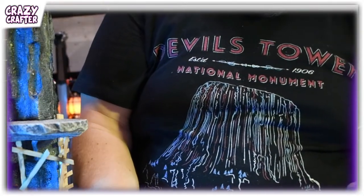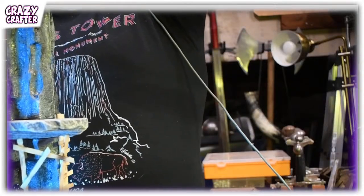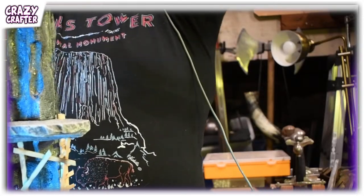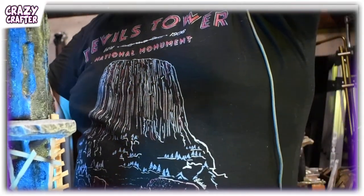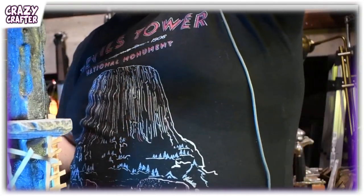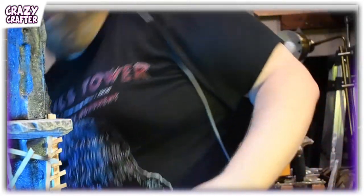Would you buy it if someone made a wash and figured out the equivalent of an industrial-sized Agrax Earthshade? Would you buy it? I would. I'd buy it. I would totes buy it. Nice. Okay. That, I think, is okay for now.